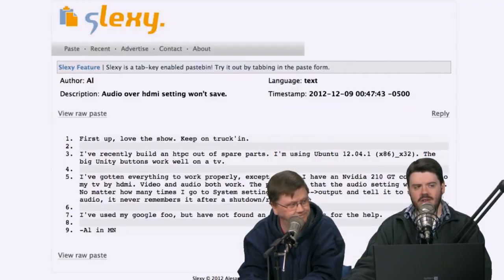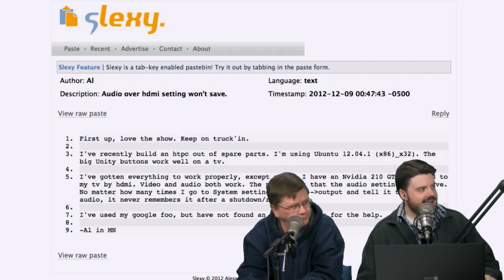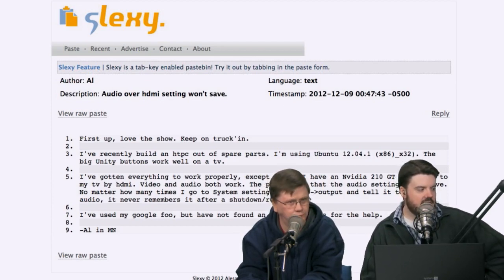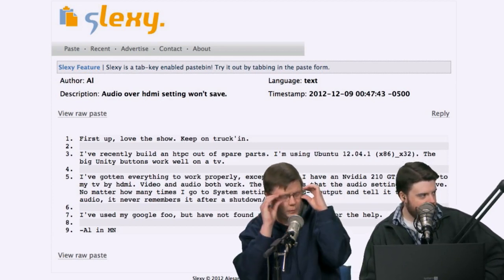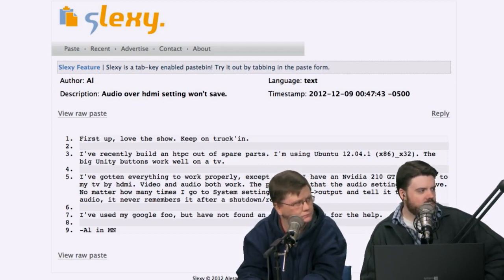Now this one's a little tricky, Matt. You and I were just talking about this recently. Al writes in. He's got some audio over HDMI problems. He says, first up, love the show. Keep on trucking. I've recently built an HTPC out of spare parts. I'm using Ubuntu 12.04.1, and the big Unity buttons work well on a TV. I've gotten everything to work properly except sound.